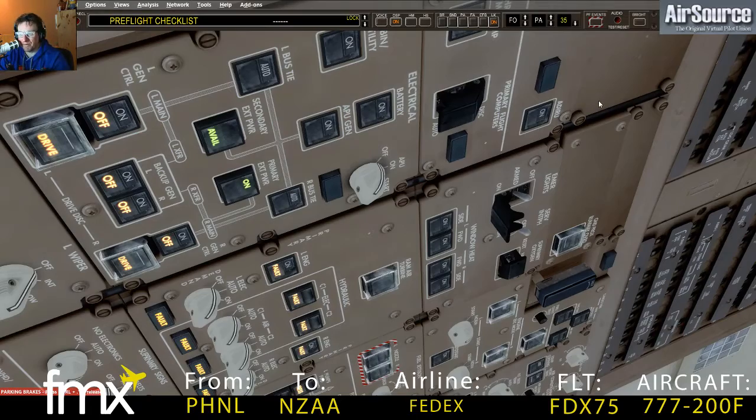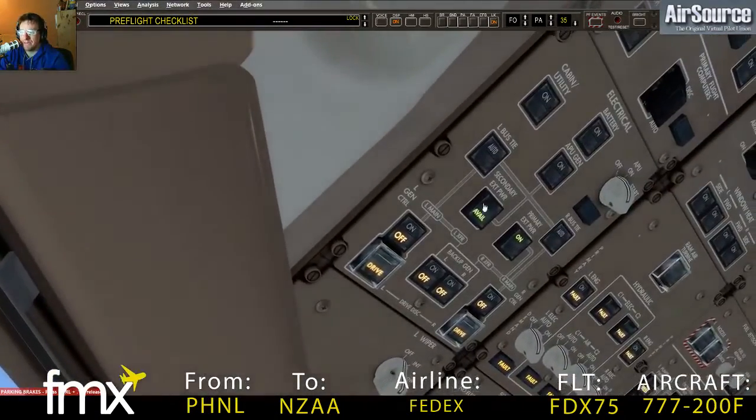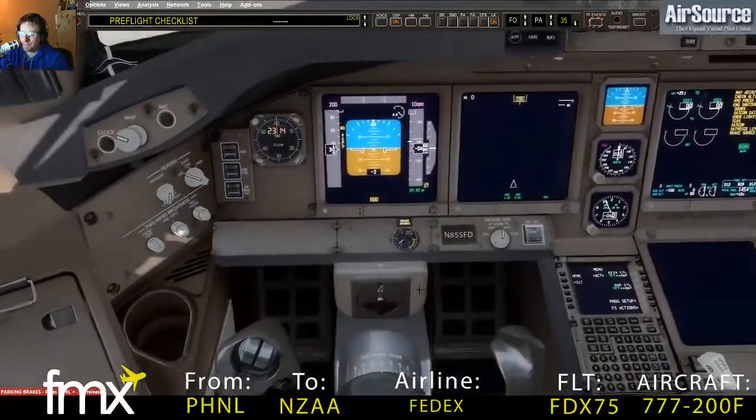There's an acronym for it. It's the inertial reference unit. So let's pop that on, considering it's plugged in. We're on GPU at the moment. We haven't got the APU.